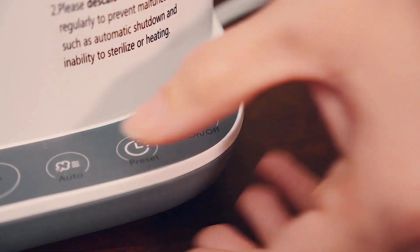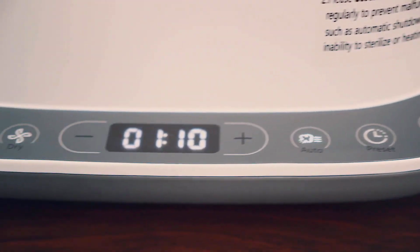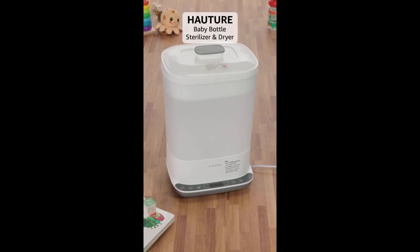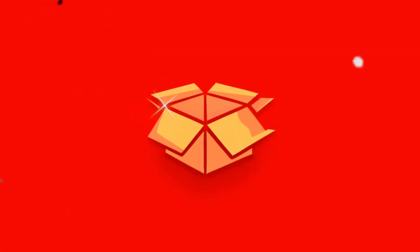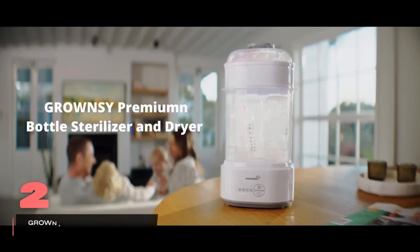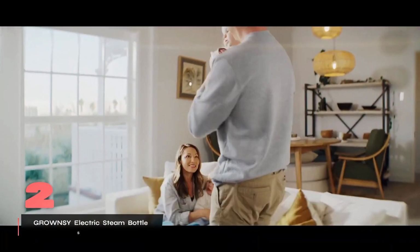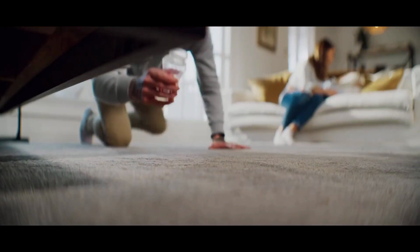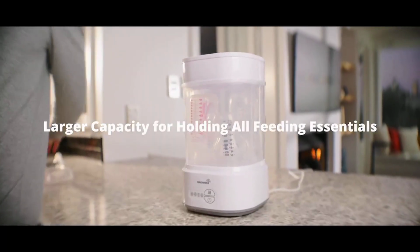For parents seeking a reliable, multifunctional sterilizer that simplifies their daily routine without unnecessary complexity, this model deserves serious consideration. The GROWNSY steam sterilizer tackles that everyday challenge of sanitizing baby bottles effectively. Every parent knows the scenario. You're completely worn out, your little one needs feeding, and there's a stack of bottles waiting to be cleaned.